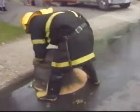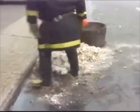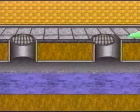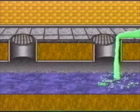Pay careful attention to sewer openings. Gasoline floats on water. If it gets into the sewer system, the water will spread the danger of explosion to the neighboring streets. For the same reason, you must be very careful to minimize the amount of water used in the spill area.